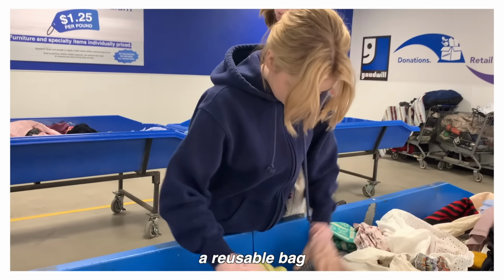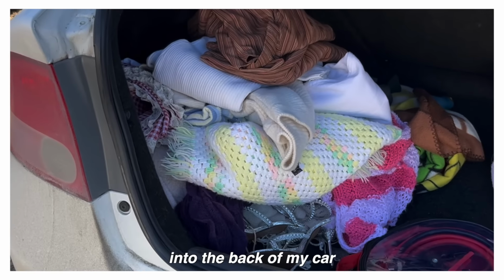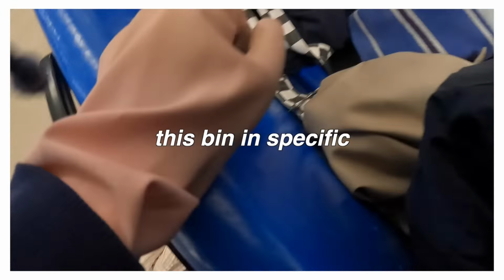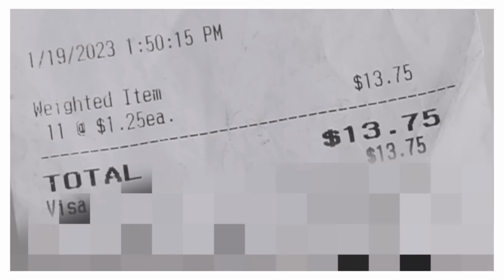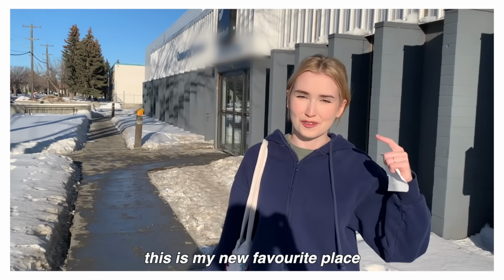Also, you might want to bring a reusable bag. I completely forgot, so I just threw everything into the back of my car. After being at the bins for like 3 hours, which, by the way, this bin in specific had a bathroom. I loved that. To be able to be shopping and go to the washroom, that's always something I'm concerned about. But I ended up accumulating 11 pounds of items, so that was $13.75. That was amazing. This is my new favorite place.